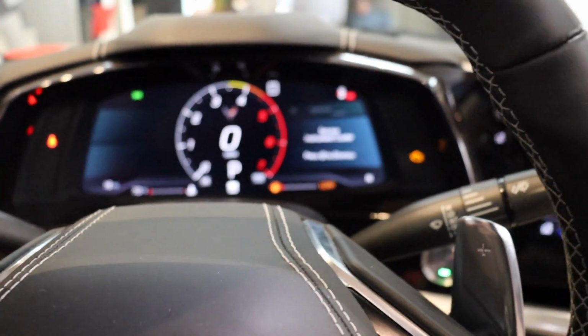Inside the cockpit of the actual 2020 C8 Corvette, guys. You check out the engine back there.